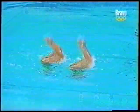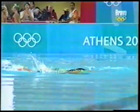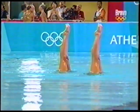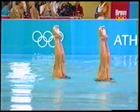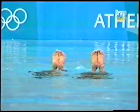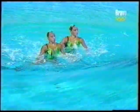Look at the height on that boost. They get out so high, they are so powerful, and they swim through the water. You can't really see how fast they move through the water because the camera's actually following them. Here's the first element, the half twist. They're trying to get out so high that they're almost bouncy. Spinning very fast, one just slightly in front of the other, but the faster you spin that down, the more difficult it is, and they were vertical on that spin.